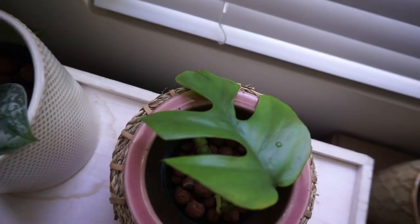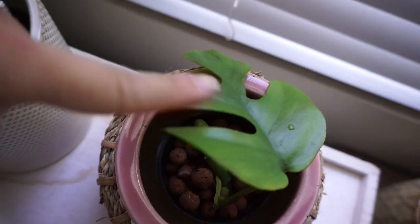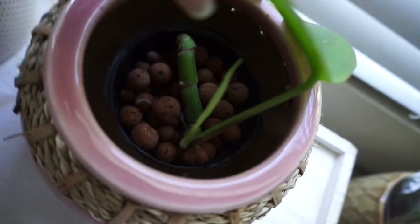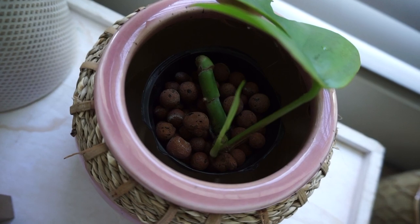Okay, so I'm so excited that my Rhaphidophora tetrasperma finally is deciding to put out another leaf, because this one leaf little guy is growing a friend right there. It is growing bigger every day pretty quickly, so I cannot wait to see what that new leaf looks like.